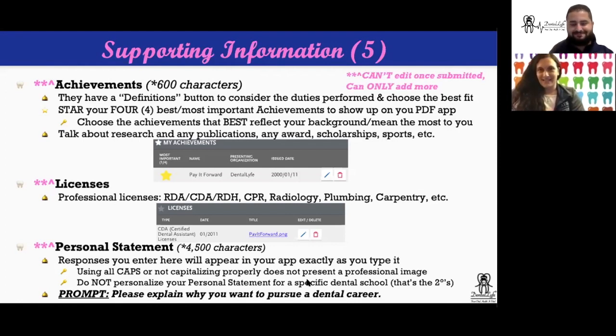As for licenses, you can add that you're an RDA, CBA, your CPR, radiology. There's so many things that can count as a license. So any license that you have, you can include. And you can include as many as you want. And for this one, you don't star it or anything.